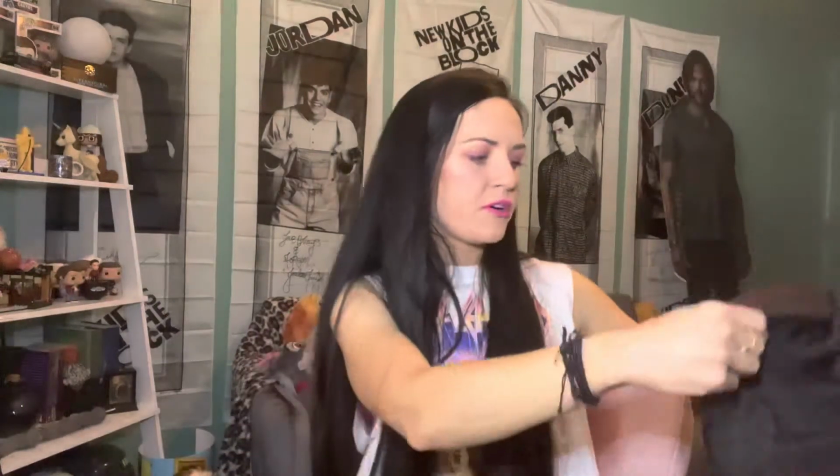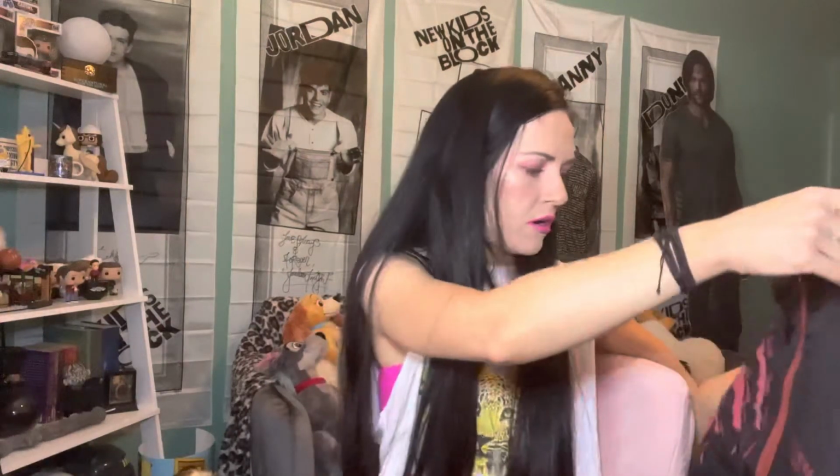I will admit, I am a full-blown adult, and I did buy myself one of these as well that looks like a chocolate chip cookie. And I was really hoping it would smell like a chocolate chip cookie, but it didn't. We have, and this is perfect because like I said, it rains unexpectedly in Florida all the time.